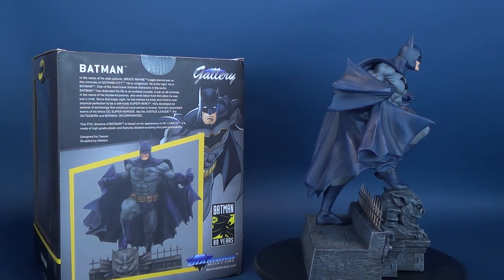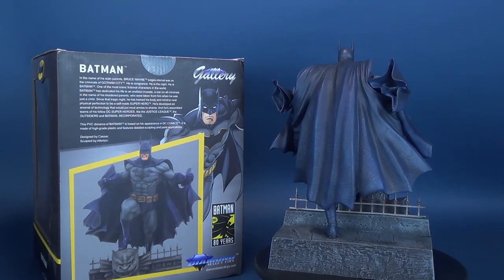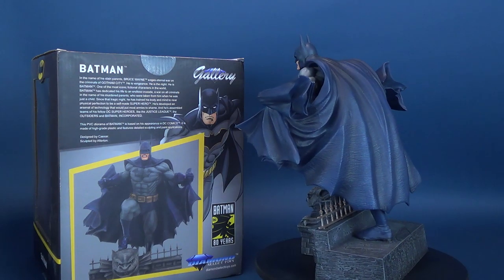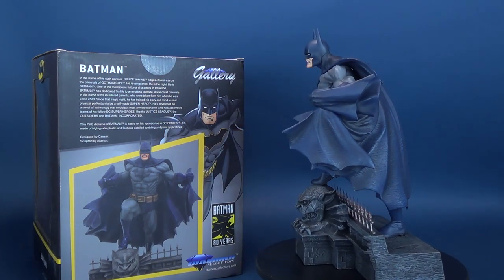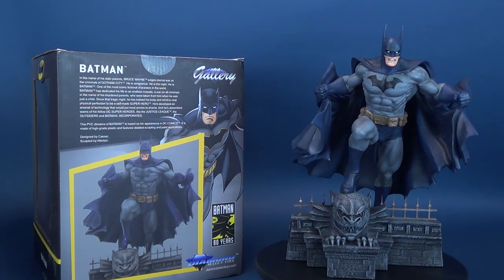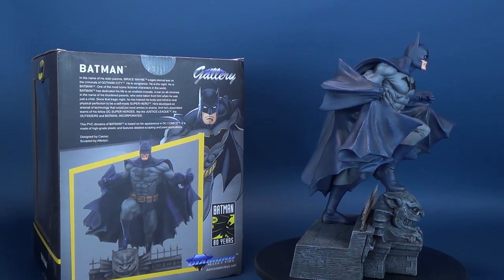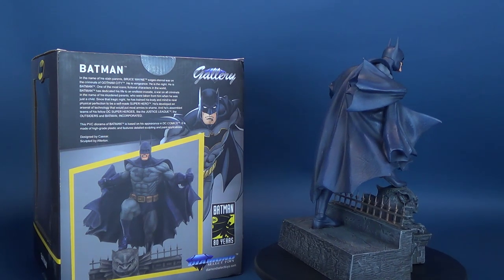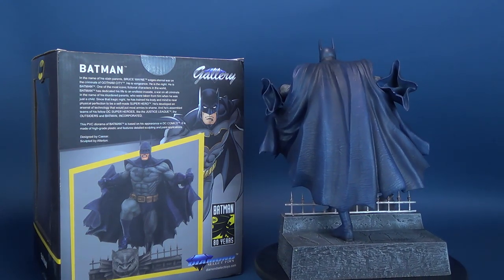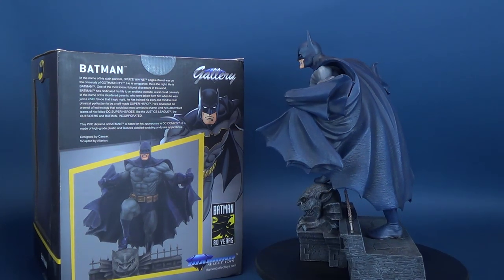The gallery statue line, as a whole, is a more affordable entryway into picking up statues for yourself. I've certainly been asked by you guys, the viewers, how do you get into statue collecting? What's a good way to get into statue collecting? I generally say look to the avenue of PVC statues. It's much more affordable than the polyresin statues, for example. And Diamond Select are doing some of the best statues around in the gallery line. You get posed characters. Some of the best poses come from the gallery statue releases.